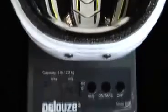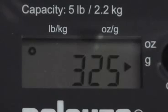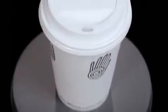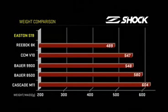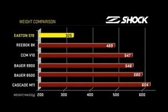At 325 grams, it is the lightest helmet on the market, which is equal to a 12-ounce cup of coffee. That's up to 47% lighter than the competition. Lightweight equates to less fatigue, keeping players quicker and more agile during long gameplay.